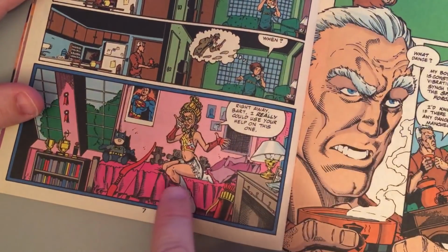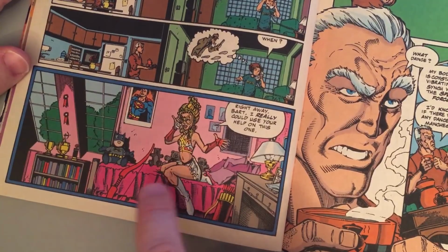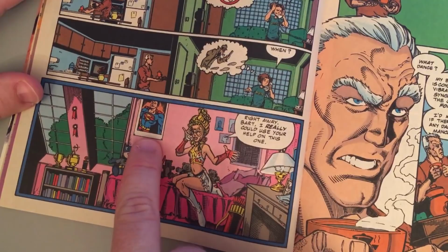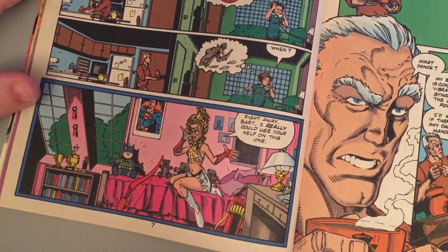But then we cut to this cutie panel here of Arrowette in a college dorm, and she's got a Batmite doll, and she's got a poster of Superman, and that was the coolest thing ever. That was the first time I got a published drawing of Superman in a DC comic.